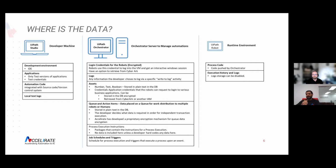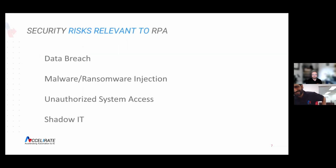The last thing is the robot machine itself, which is the runtime environment. What's on there? The UiPath robot gets the code, which is the process code. The UiPath orchestrator pushes that code to the robot, and it also has a local history and log of what it was doing. Those are the two things, and this sits on a machine that has all the applications you need. I know I went through a lot of this, but I think it was important because a lot of times folks don't have an understanding of these three major components of RPA platforms, which leads to difficult conversations.